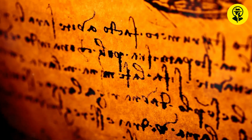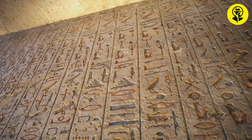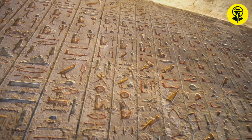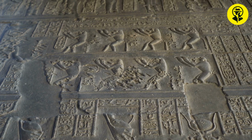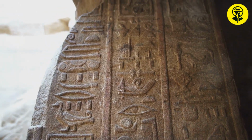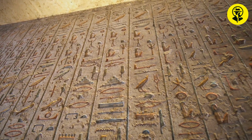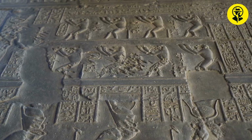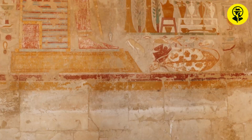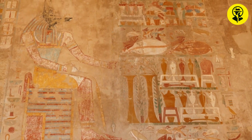Deciphering the phonetic values of hieroglyphs has been a complex and multifaceted process. Scholars have identified several categories of phonetic hieroglyphs, including uniliterals, biliterals, and triliterals. Uniliterals represent a single consonant sound, while biliterals and triliterals represent two or three consonant sounds, respectively. Vowels, unfortunately, were not typically written in hieroglyphs, making it more challenging to reconstruct the exact pronunciation of ancient Egyptian words.